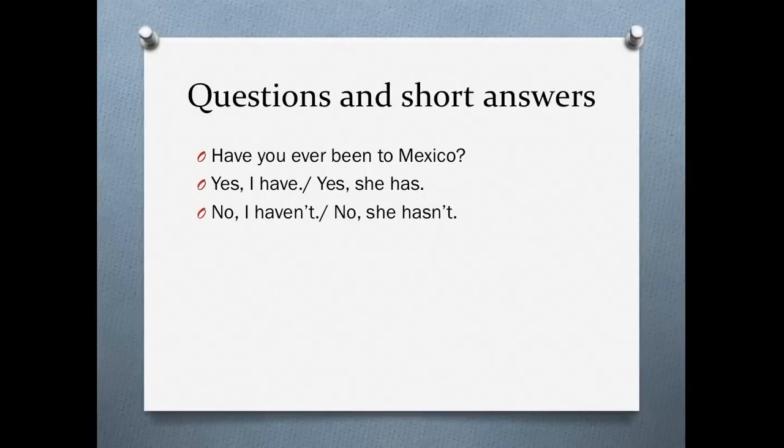Now let's look at question forms and short answers with the present perfect. To make a question with the present perfect is quite simple. All you have to do is bring the auxiliary verb have to the front of the sentence, in front of the subject. Have you ever been to Mexico? Or, has she ever been to Mexico? Quite simple. Then you can give a short answer, which is simply yes, I have, or no, I haven't. If it was a third-person singular subject, it would be yes, she has, or no, she hasn't. It's that simple.